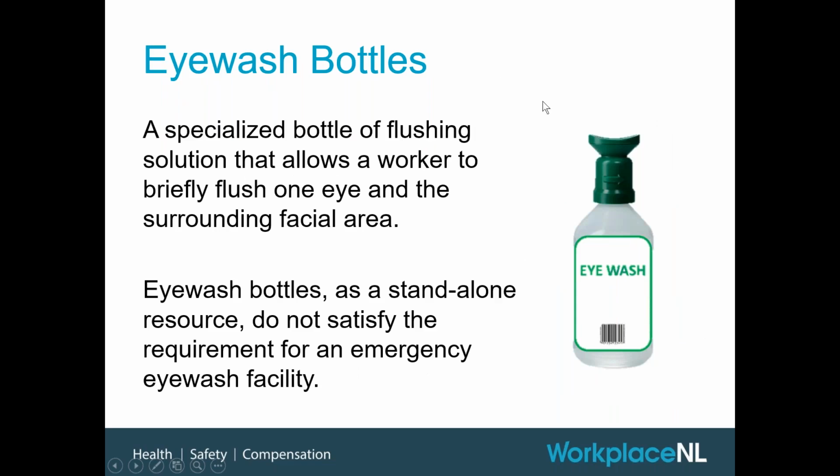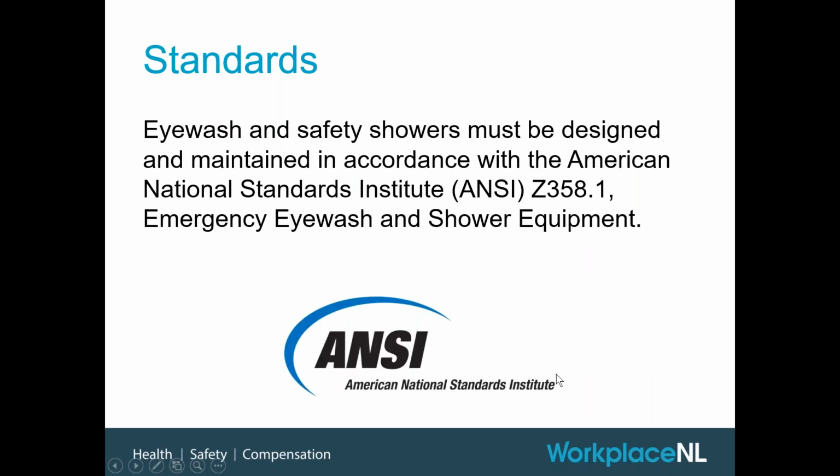These little eye wash bottles are not satisfactory to meet the requirement for an eye wash facility on their own. These are really only meant to be used for travel to an actual eye wash station. So you might have a piece of work that's going on a little bit at a distance from your eye wash. So you give the person this to use, again, en route. And the main reason why is it cannot provide 15 minutes of continuous flushing. And you can only do one eye at a time.